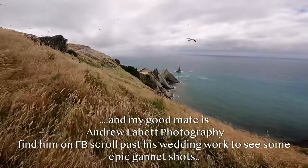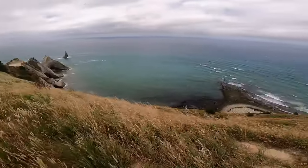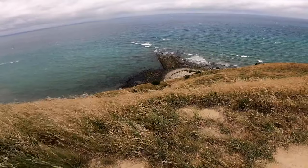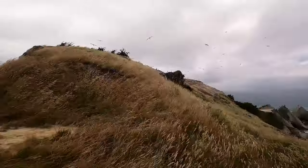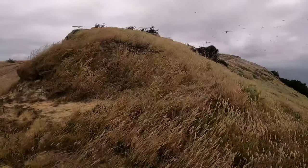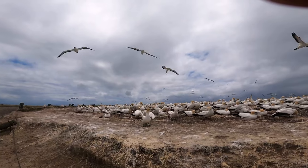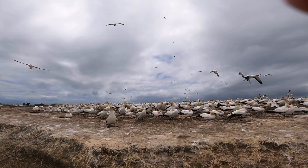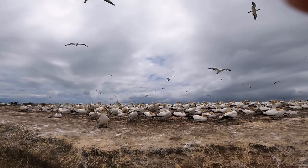This is just insanely beautiful. Oh, another gannet colony down there, right on the shoreline. Stunning. What a stunning place. Incredible place. I can't tell you how amazing this is. Especially now that I've got downwind and the smells are away from me, so that's good.